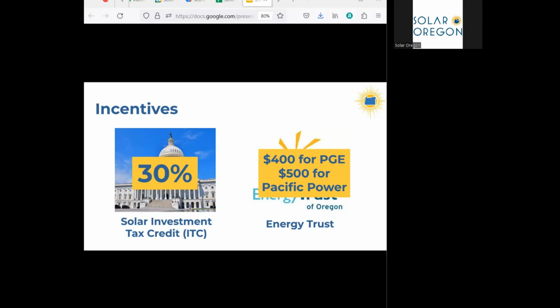The other incentive from the Energy Trust of Oregon is a flat $400 to $500 incentive for every PGE or Pacific Power customer who's installing solar. So this is an incentive that you can receive immediately and which your installer applies for on your behalf. So importantly, in order to receive this credit, you must also have your system installed by an Energy Trust Trade Ally contractor. And we'll talk a little bit more about that at the end of the workshop.